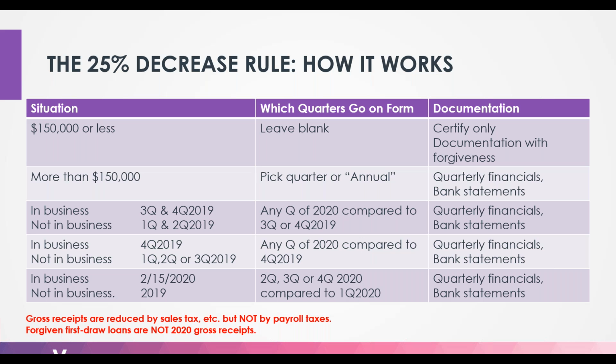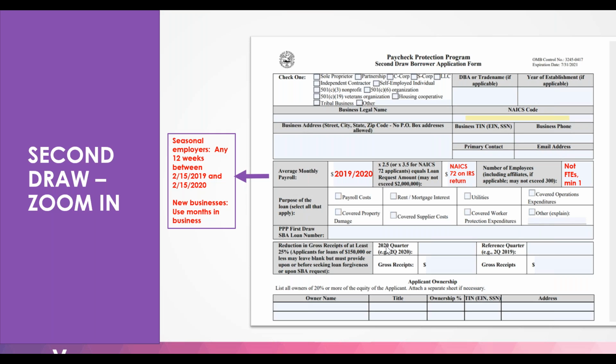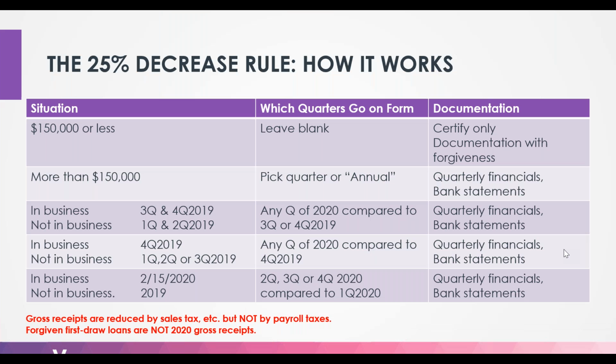However, if your loan is more than $150,000, then you can either pick 2 quarters, one in 2020 and one in 2019, or if it's easier for you, you can just write annual. Instead of writing a quarter, let's go back up for a second, where it says 2020 quarter, you can actually just put the word annual, annual and annual. And then you can just attach your most recent annual tax returns. You don't even have to go into the detail of quarterlies. It's easier for you to work on an annual basis, and you can show the 2020 compared to 2019 had gross receipts that went down by at least 25%.